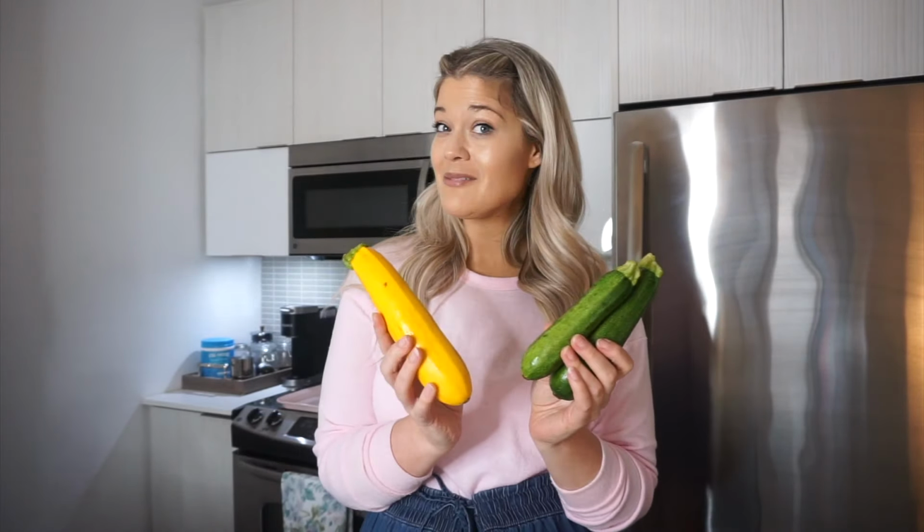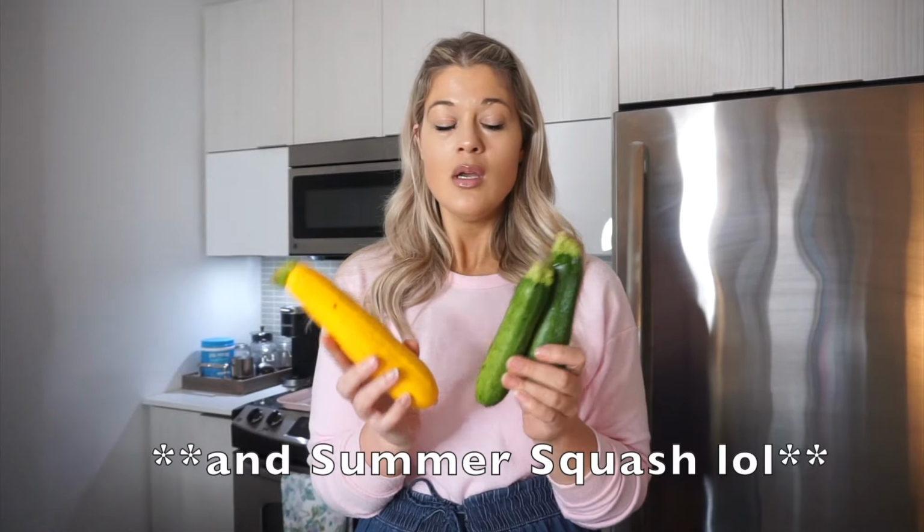Second, I'm going to bake on the same tray. Gonna do kind of like a sheet pan dinner. I found these farmers market zucchinis. So they're super fresh and local. So I'm gonna go ahead and cook these on the same pan.